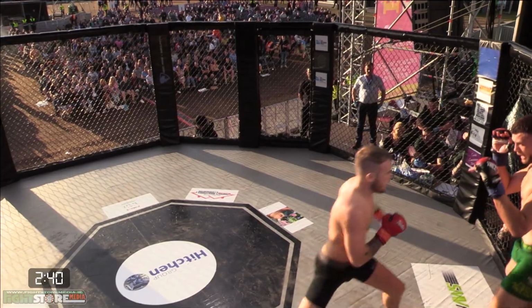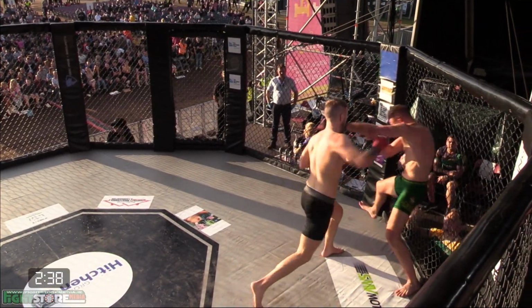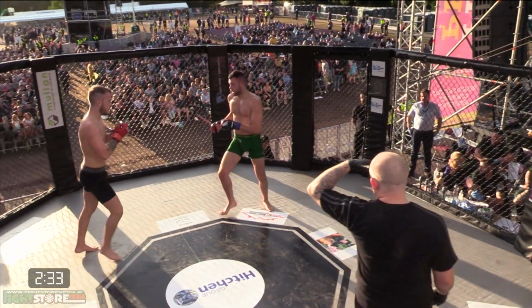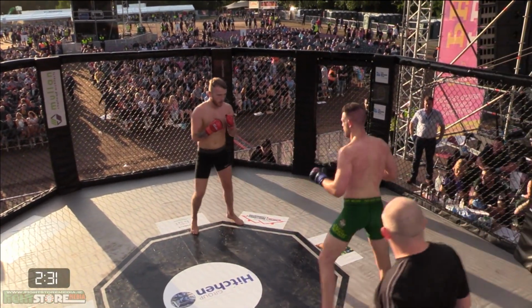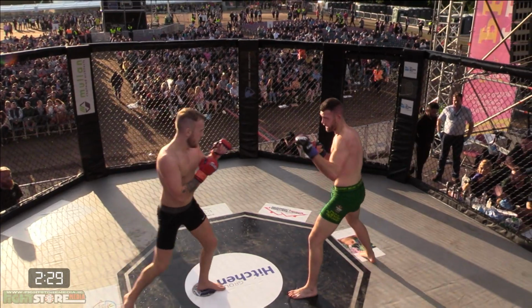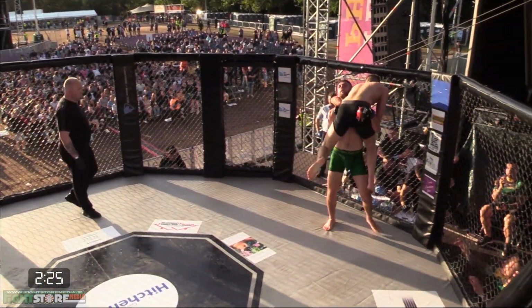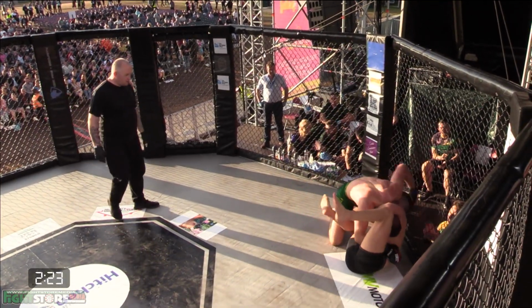Question mark kick by Tate, just off target, looking to put the pressure on Devlin. I love how aggressive Tate has been at the start of every round, really trying to take the fight to Aodan Devlin. Devlin tries to respond with a head kick of his own. Beautiful work there by Devlin, just got under the attack, and that's a huge takedown.